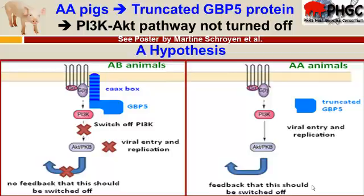Based on those RNA-seq data, she has developed a hypothesis. One thing we find is that the AA pigs develop a truncated GBP5 protein. The mutation inserts an alternative splice site, and that results in an early stop codon. And so the AA pigs don't produce a complete GBP5 protein, and her hypothesis is that this results in the PI3K AKT pathway not being turned off, allowing continuation of viral entry and replication. So go see her poster if you want to discuss that further and see more information on what's behind that.